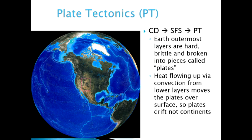So the arc of our understanding is this. Continental drift, CD, led to the realization that seafloor spreading, SFS, was a reality, which ultimately led us to what we call today plate tectonics. And plate tectonics can be summarized this way. The Earth's outermost layers, the lithosphere, which consists of the two crusts and the uppermost part of the mantle, are hard and brittle, and they're broken into pieces that we conveniently call plates now.